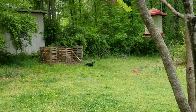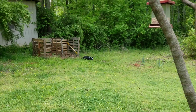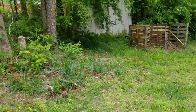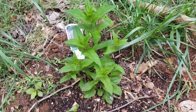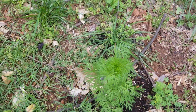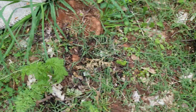There's a happy piper sitting by the compost, eating bat grass and bugs like she always does. Here's another one of our beard's tongues that's doing even better. It gets a little bit more sun over here. As you can see, it's really big. And then some lupine coming up. 1, 2, 3.